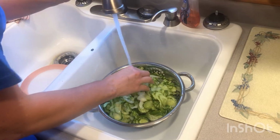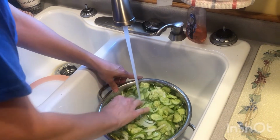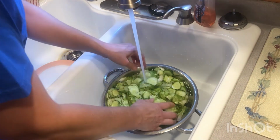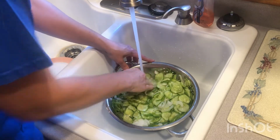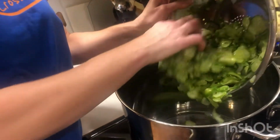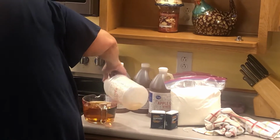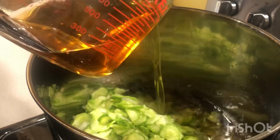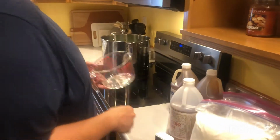Just rinsing and draining that salt and water mixture off the cucumber, green pepper, and onion mixture. We let it sit overnight. It has to be at least 3 hours. Rinse this real quick, sorry. Oh, that smell. It smells like we're dyeing Easter eggs.